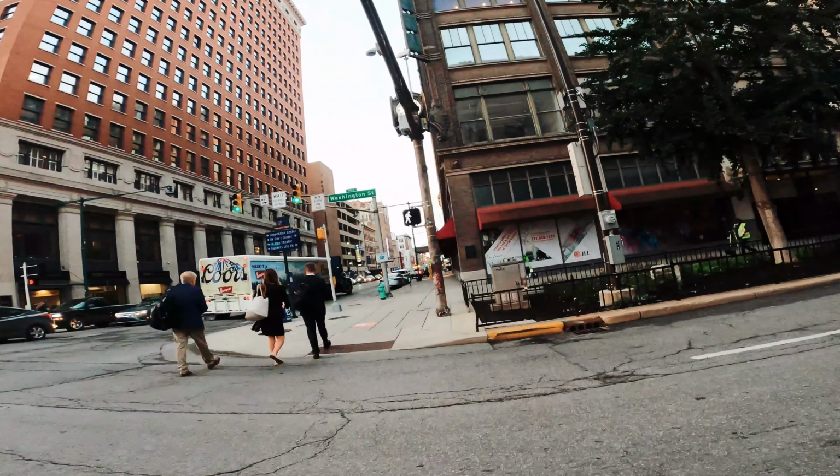I think it's to my left. Oh, there it is. There it is. Don't worry, guys, he's not in a hurry or anything. Don't even worry about it. Got EMS and a Tesla right here.